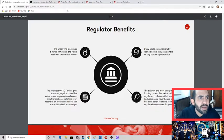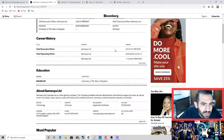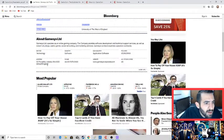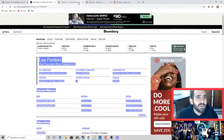So now I want to show you guys the CEO, Lee Fenton. Lee Fenton, University of the West of England. He's into software, the chief operating officer of Gamesys LTD. I guess he's worked most of it on that Gamesys LTD company. He's been the chief executive officer, chief operating officer. His degree, he has a bachelor's. So he's pretty much all in when it comes to gaming, online casinos, and he's in the biz. Reason why he's the CEO.